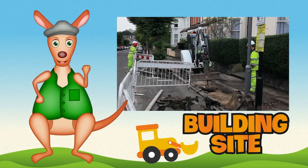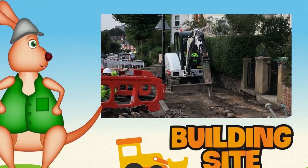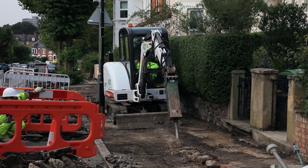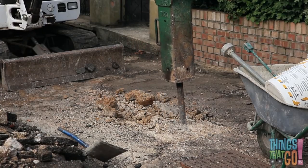Reggie Roo here. Do you like diggers? Have you ever seen one with a hydraulic breaker on its arm? There's a digger with a breaker. The digger uses the breaker to hammer into the concrete footpath. Tap, tap, tap, it goes.